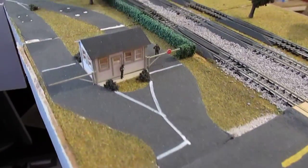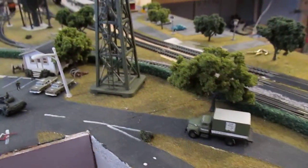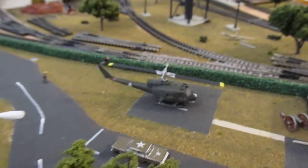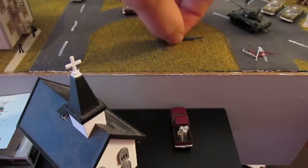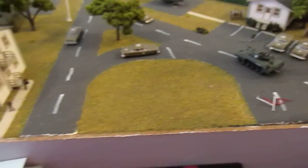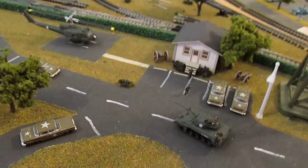So then coming around, this leads into the engine facility yard. In this corner, which I really didn't discuss, I have an army base right here, and I'll put the truck back, it kind of fell off. The army base has the little headquarters, some cannons, a helicopter, the motor pool building, tank storage, and one of the barracks. Then this is going to be part of the parade ground that would continue out this way. So that's what I have set up for the Army yard.